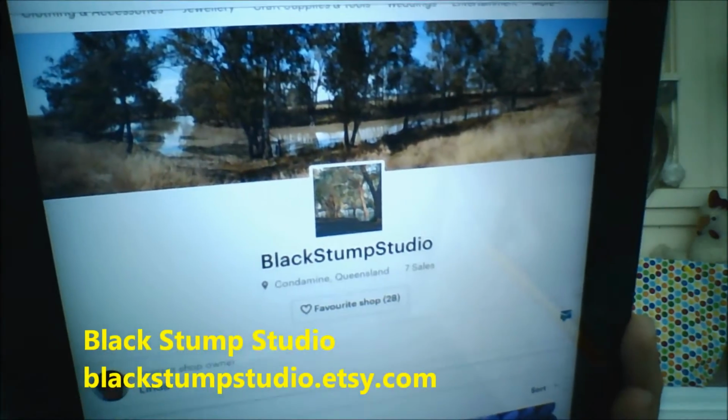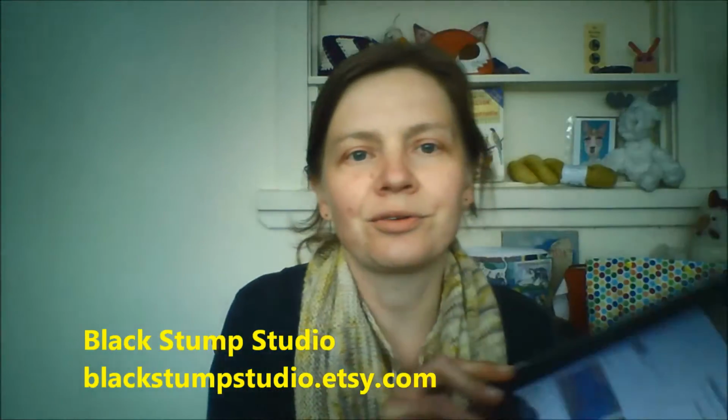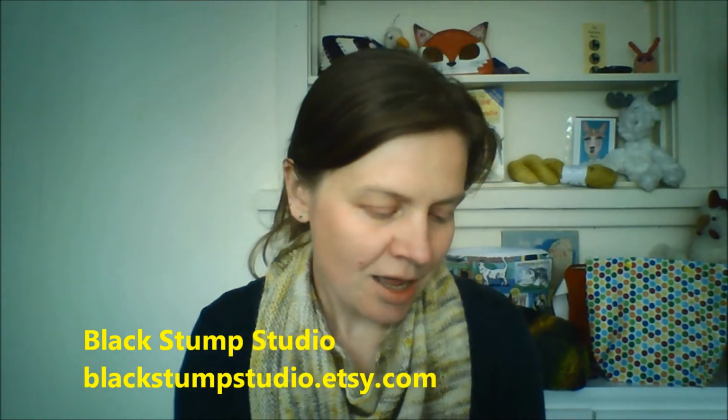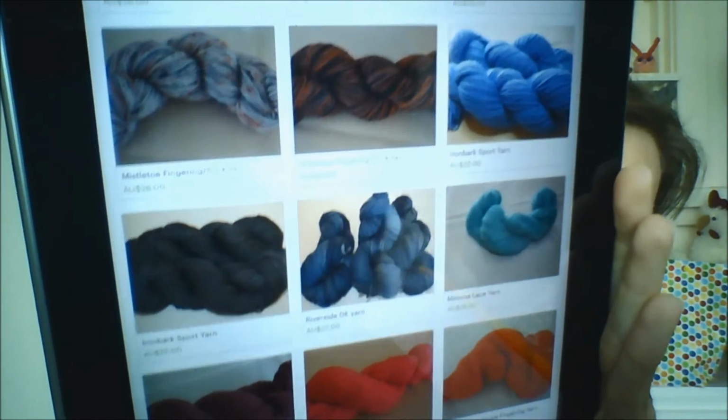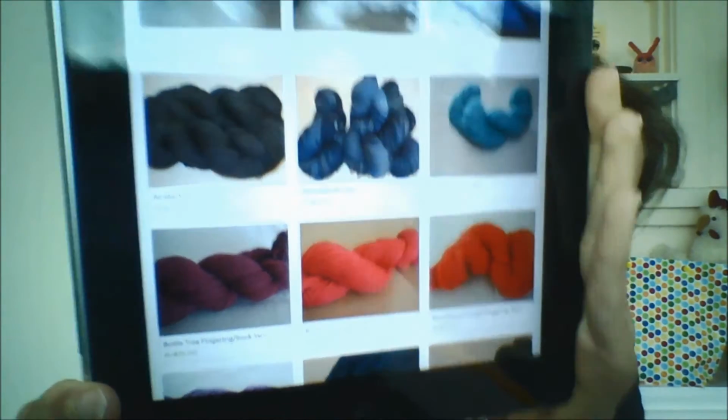The next prize is going to have a secret criteria, so I'm not going to announce exactly what the criteria is, but this prize has been donated by a lovely podcast viewer, and you'll be able to win a skein of yarn from Black Stump Studio. Black Stump Studio is a new yarn dyeing studio from Linda, and she has kindly donated 1 skein of the winner's choice from her shop. These are just some examples of the yarns that she has. She's got lace weight, fingering weight, DK weight, and lots of beautiful colours. So I strongly recommend that you go and check out Black Stump Studio on Etsy and have a look at the yarns that she has. And thank you, Linda, for offering up a skein of yarn.